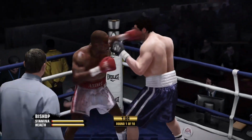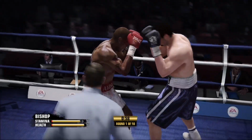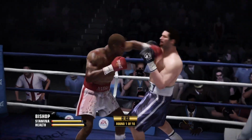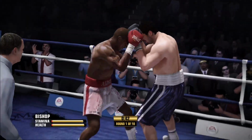Power puncher against a fast and speedy fighter. What are some of the first things you look for in a matchup like this? Well, I'm looking for the fast guy to stay on the outside. When there's distance, you can use that speed. You don't want to be cramped where the other fighter can use his power. Bishop able to land solidly against Cooper.